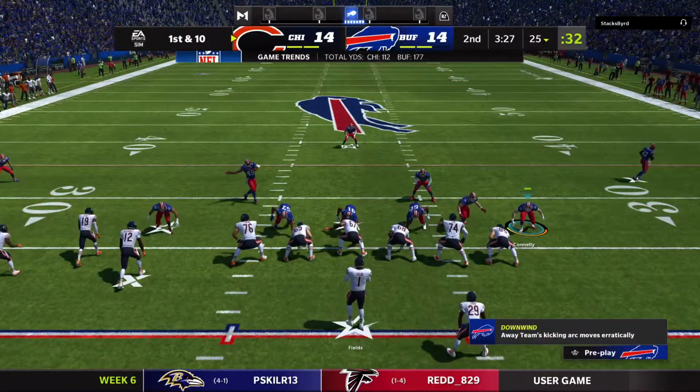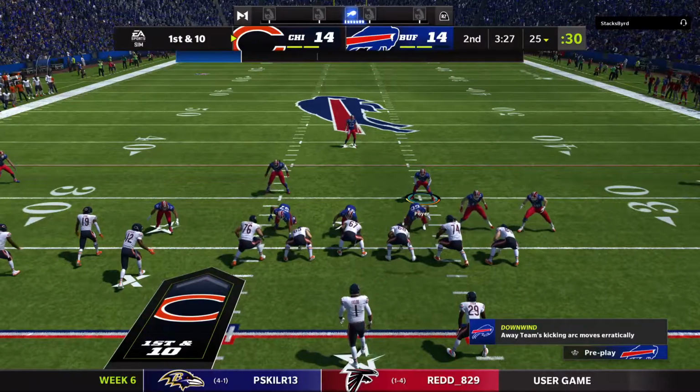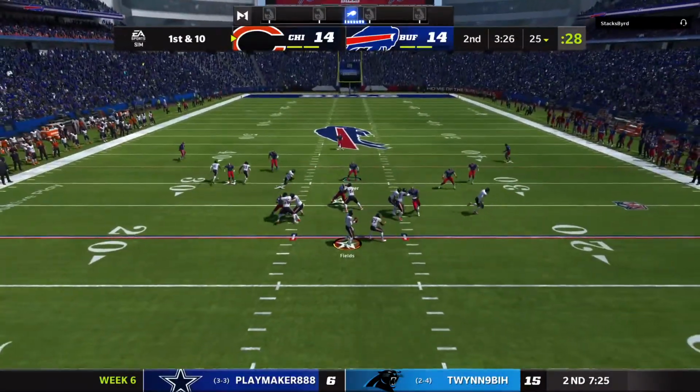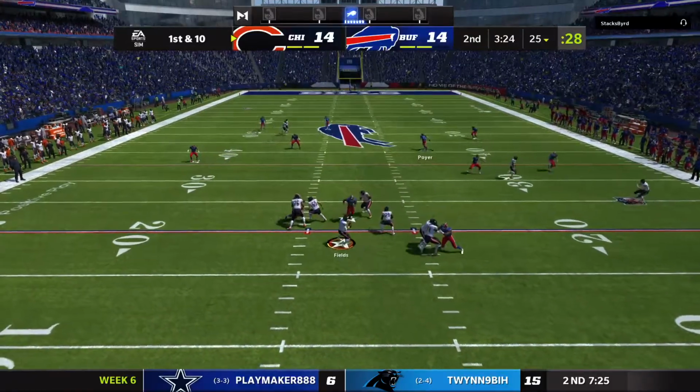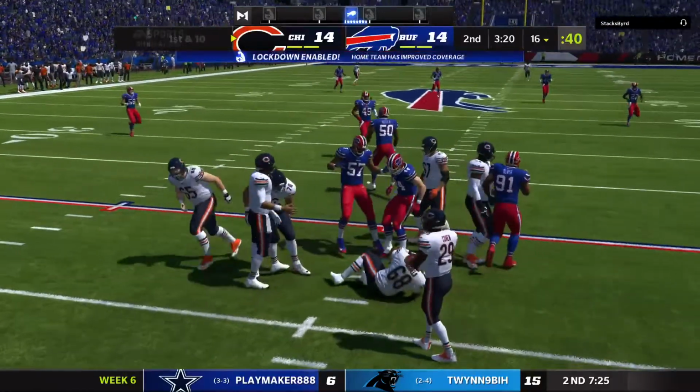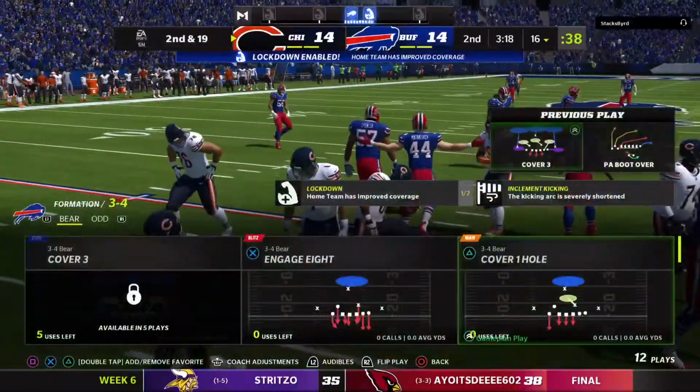The Bears offense ready to go for their next drive. And the interception thrown in the red zone last time. We'll see if they can rebound. Nowhere to go here. He lost the football. But the Bears look to get this one back, and indeed they did.